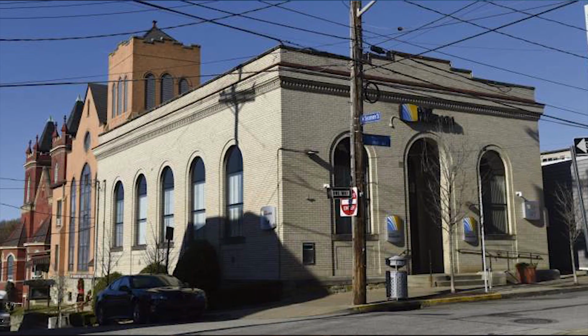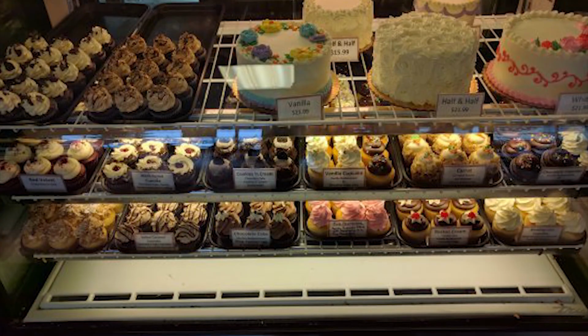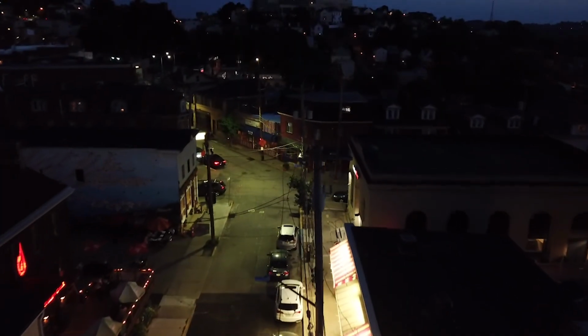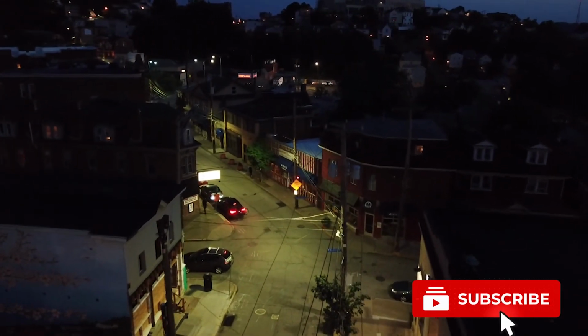It has banks. It has a flower shop. It has a post office. It has the Grand Brew, which is a coffee shop. It has the Grandview Bakery, which is amazing. It's a destination street for people that live up there, and not only live up there, you could park down at the bottom and take one of the inclines up and walk to it. It's very flat. A lot of people walk their children, their dogs, they jog there, they walk there.